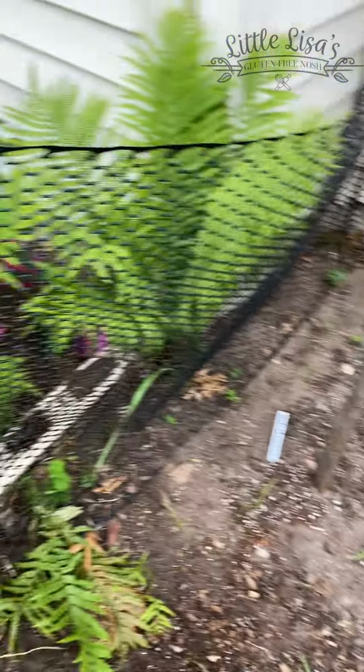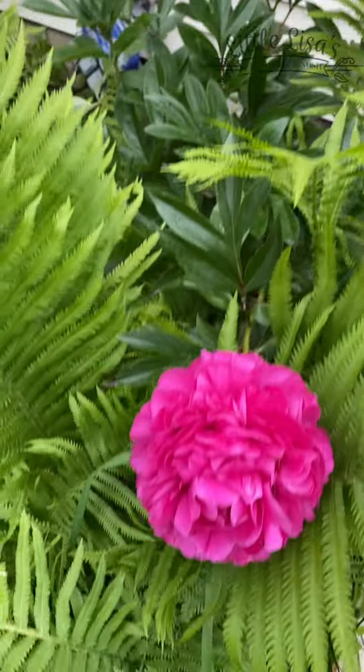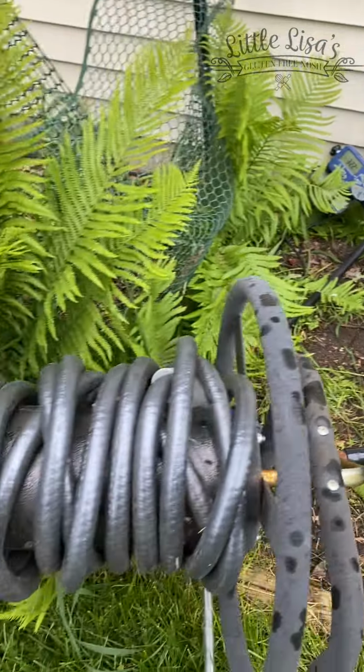So anyways, and then over here is my peony inside of a bunch of ferns because it gets lost in this mess. But it's so pretty. I love it. And then this is a hot mess where we keep the hose reel.